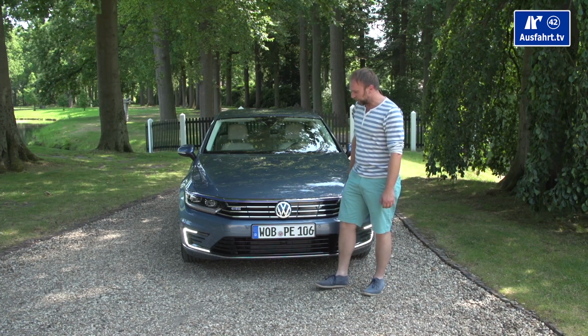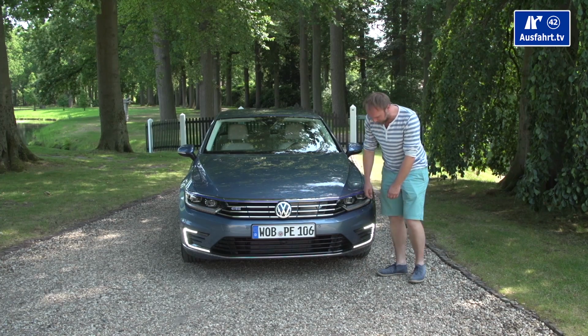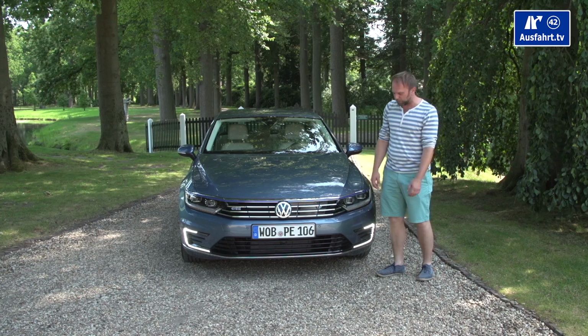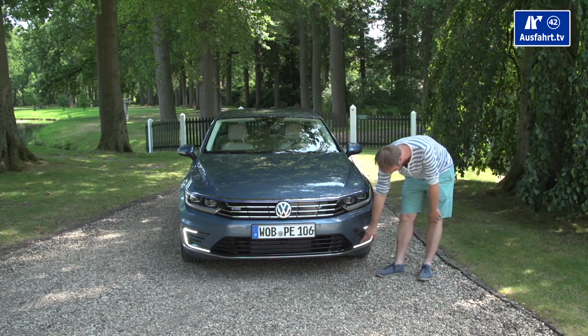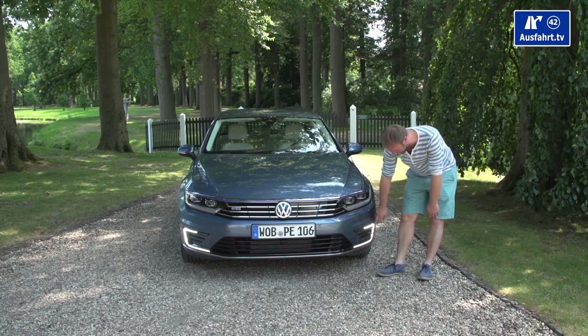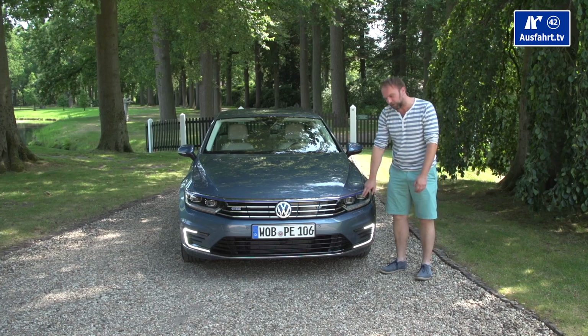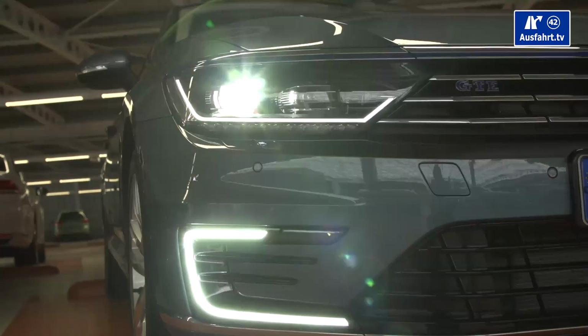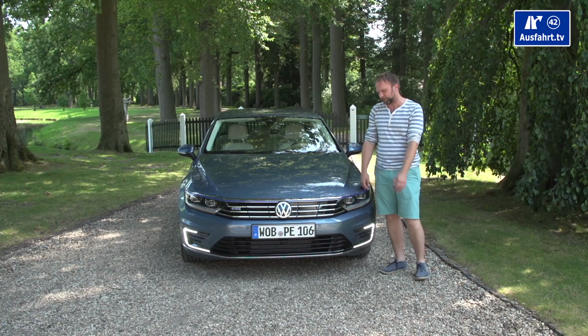We have a different kind of grille, a little bit more chrome, and especially with all the Volkswagen e-models, we have the daytime running light in LED technology in a C shape. By the way, you find full LED headlights here as well, and they come with the car by factory, so you don't have to pay extra for this.